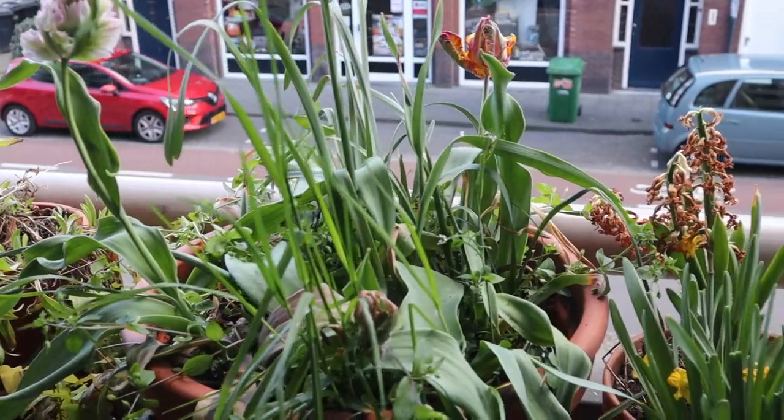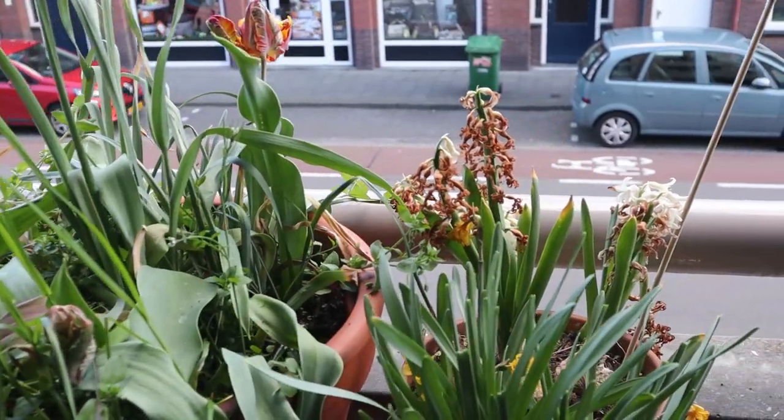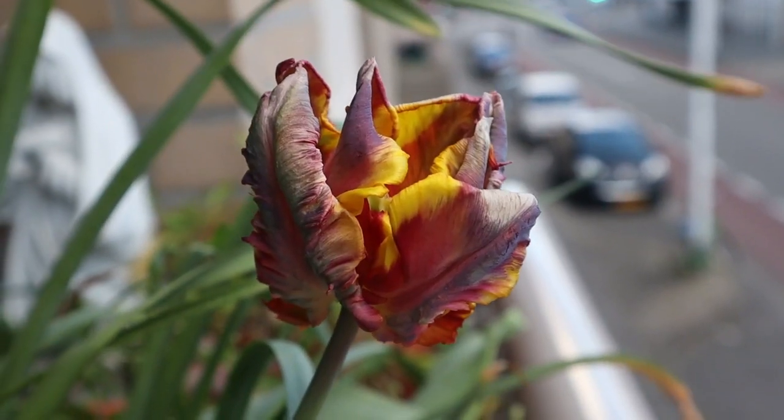All the bulbs that I planted in this pot have failed: the crocus, the daffodils, and the tulips. The crocus didn't come, the daffodils either, and the tulips are discolored. I think it's due to a bacterial infection. I blame the soil in the pot, but look what we have.